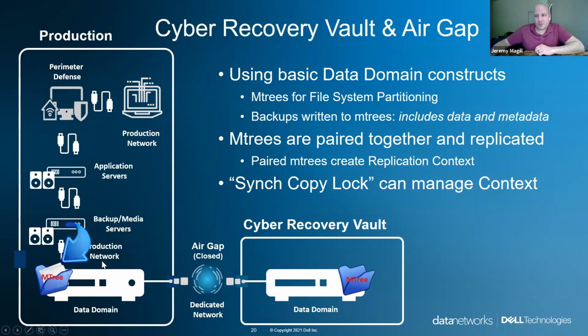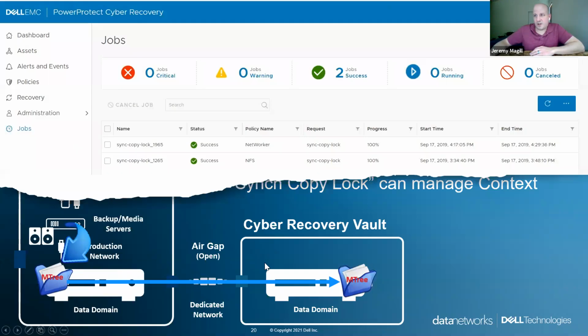So when the backups are performed to that MTree, what we're doing is creating a replication context that's going to replicate that entire MTree copy to the cyber recovery vault appliance. So we're going to create this logical air gap through this point-to-point connection that we were talking about. We're going to open it up, controlled by the software here, replicate the data in, and you'll see this within the interface as what we call a sync. So it's doing a sync copy lock process. It's just a screenshot of the process here, which we'll show you shortly when we dive into the demo, so you can see it in a little more detail.